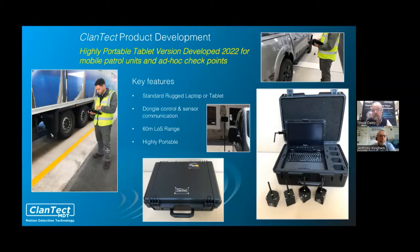So it's entirely wireless, no cables involved, which means it's very portable and therefore can be used in patrol cars for ad hoc checkpoints. Because today, obviously, it's not just the border agencies that are involved and wanting to look at clandestines inside vehicles, but a whole load of law enforcement agencies that have to be a bit more mobile and do have ad hoc roadside checkpoints. So the whole point of this is that it's a very mobile system that is very quick and easy to set up, and as I say, is entirely wireless, so very easy to use.